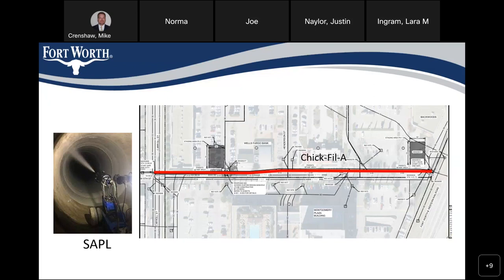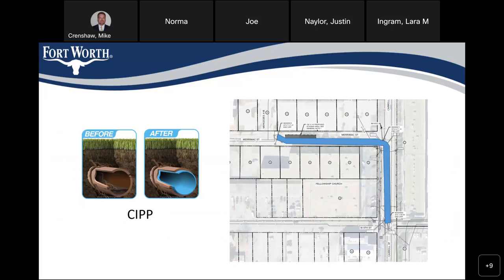I don't mean to interrupt, but this is Norma, and coming down Merrimack, there are cars parked on both sides of Merrimack 100% of the time. What will be done to ensure that if we reside on Merrimack, that we will be able to get through?